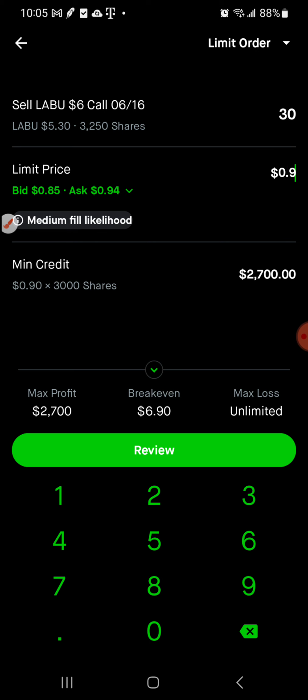I could make $2,700 if it closed below $6. But I don't think it will. But if it drops lower again, I can just buy them back, just like I did before, at a lower price. So that's the reason why I was interested in it.